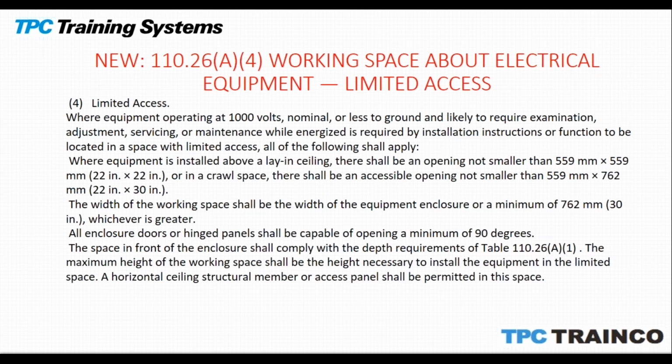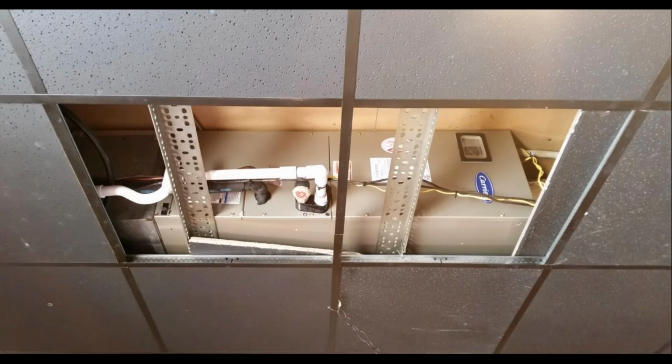The doors have to be able to be open at a minimum of 90 degrees, and the space is going to have to comply with Table 110.26(A)(1), which would probably tell us that we need at least 3 feet for condition number one. And so we can take a look at a piece of equipment that might be above some of these suspended ceilings. Basically, in previous code cycles, we just didn't have any room to work on something like this HVAC equipment or whatever might be up there. So now they're going to give us a chance to be able to at least open the door and put some test equipment in there or do whatever we have to do to service that equipment.